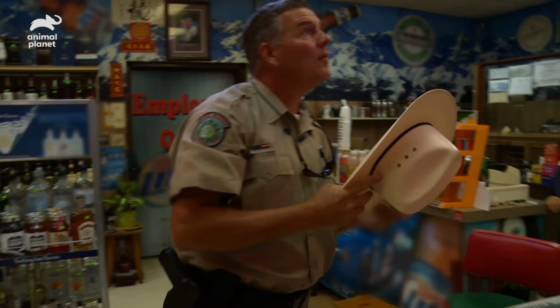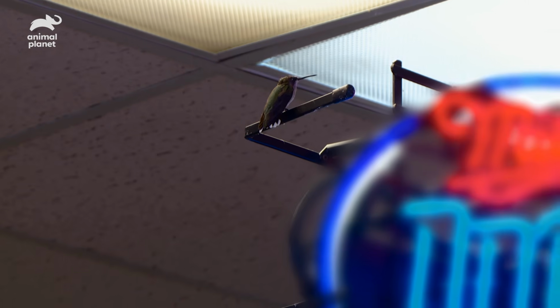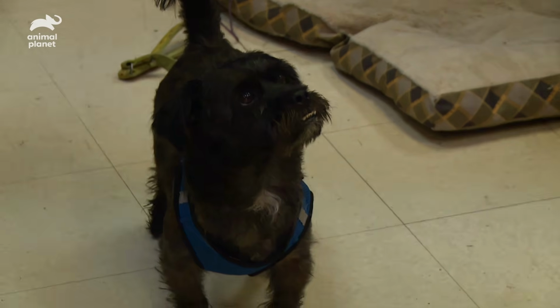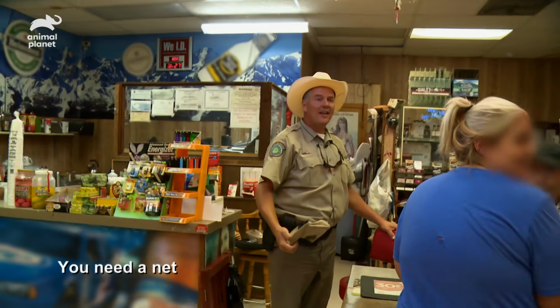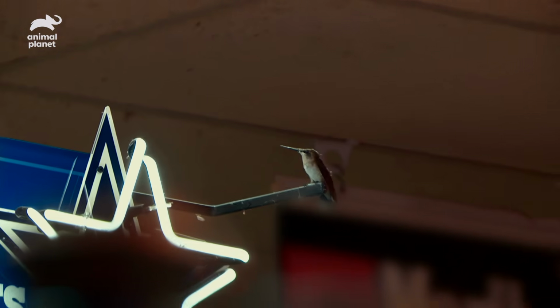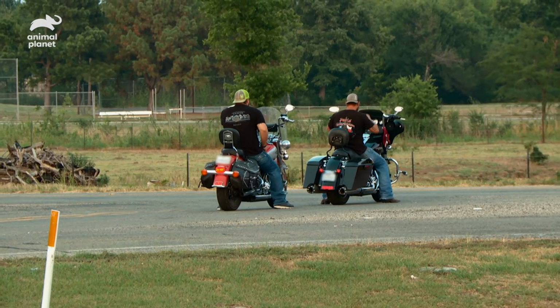Oh. Oh, hey. There he is. I'm not gonna fall. He's a busy little fella. Man, he's quick. Where is he? He's fast. I don't think we're gonna get him. I need one. You got a fishing net? No. A mini net? All right. I think I'm gonna give up on the hummingbird today. He's gonna go out the door if you open it. All right. Y'all take it easy. I've caught everything on the North American continent, but the hummingbird gave me the slip. So we're back at it.